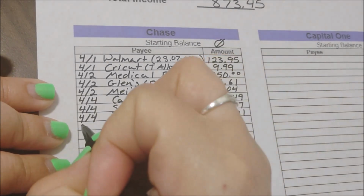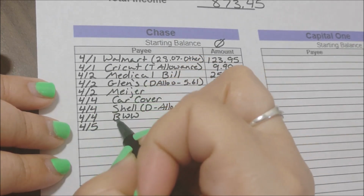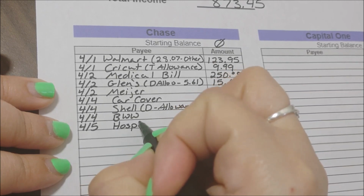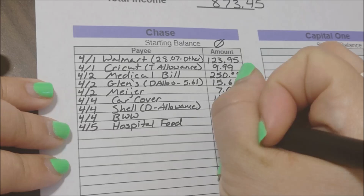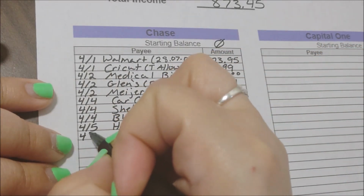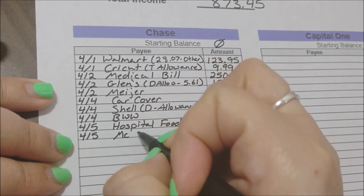And then, like I said, the next day, so 4/5, I had my surgery. Dane ate some food at the hospital. That was $9.71. Once I got out, I was starving, and so we got me some McDonald's to eat on the way home.